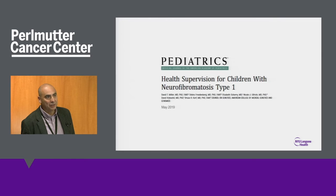Doctors frequently publish these healthcare guidelines for different disorders, different diseases, just to make sure that everyone is doing at least the minimum of what you need to do to provide adequate care for particular populations. So, there are guidelines about managing hypertension. There are guidelines about how you should screen for prostate cancer and things like that.